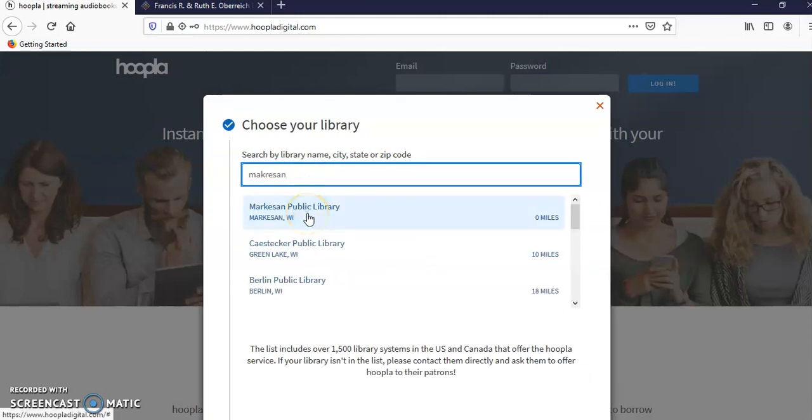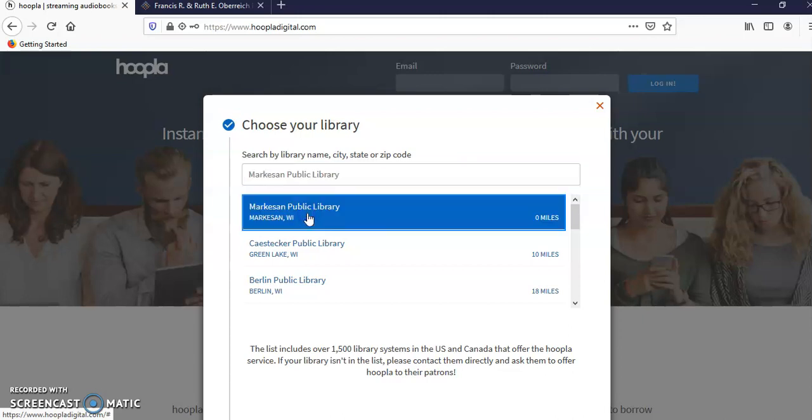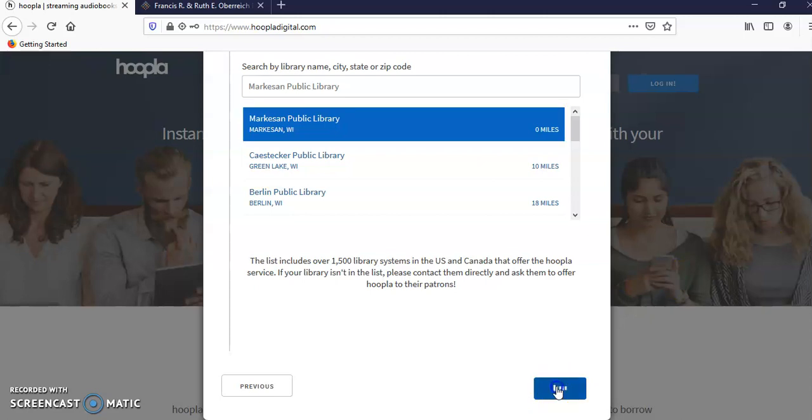Now you could possibly select Green Lake or Berlin, but the reality is it won't let you sign up if your home library isn't that library. My home library is the Markesan Public Library. Your home library is the library where you usually visit all the time, and your card is set up for all of your holds to come to that library. So I'm going to click Markesan Public Library, and then I'm going to click Next.